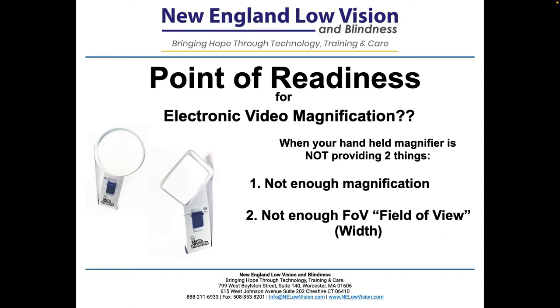You don't need it yet. It's just too early. So that's the point of readiness, that's a really good guide. And usually it's about when your magnification strength need is just approaching the 5X, 6X threshold. These ones here are about 3.5, 4X. Most of the popular ones that are being purchased are about that size.